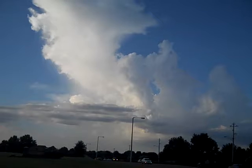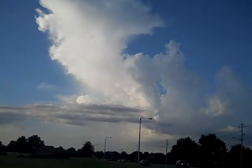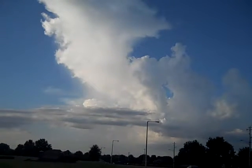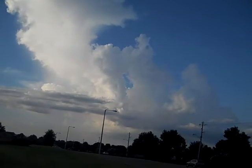You don't get as many lines of storms as they tend to get in the north, where you'll get a line of storms hundreds of miles long. Sometimes we get those here, but more often than not, we get these localized pop-up thunderstorms that we're looking at here.